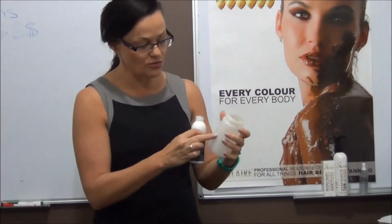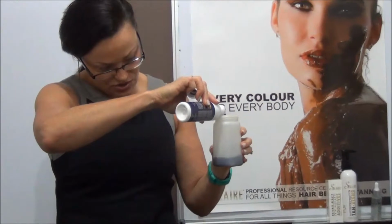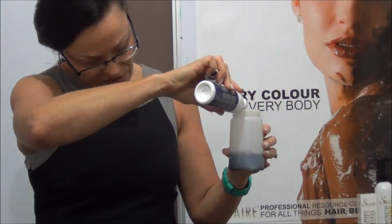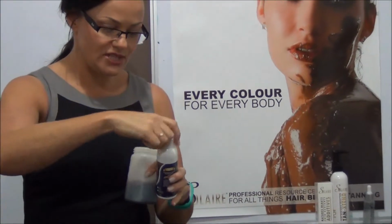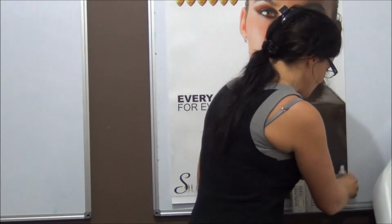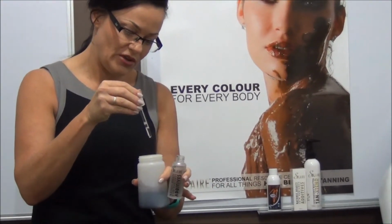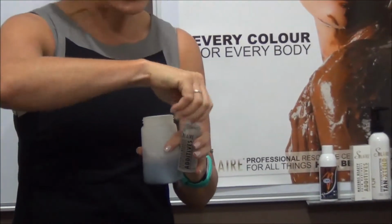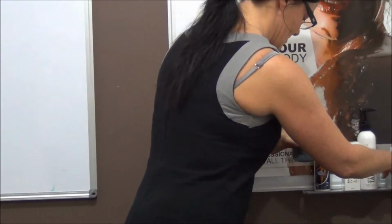So we're going to pop our spray tan into our pot. It's normal. Now you normally add only about 100 mils into your pot. That's plenty. So as you can see, I've got a nice violet base going on here. And what we're going to do is add about 5 drops to that, which will be enough. If your client's particularly dry, I would add a couple more, but that's more than enough.